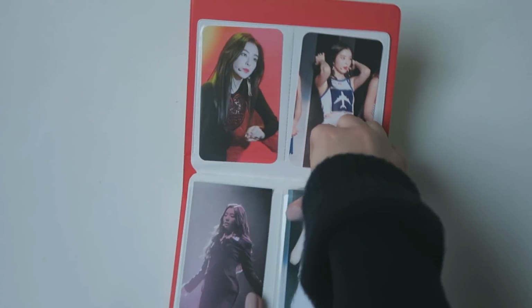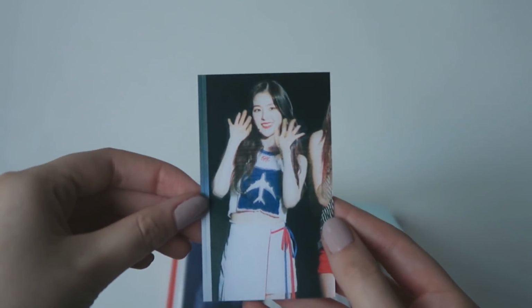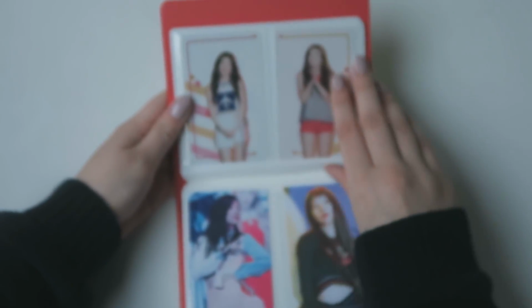And then there's a lenticular one. Just take it out to show you. And yeah, so I definitely will buy from more fan sites. It's just I've not had one before. I've not had like fan site goods, and I really do like them.